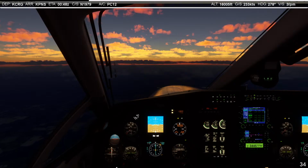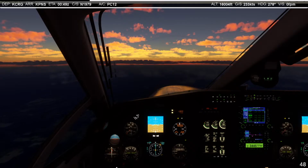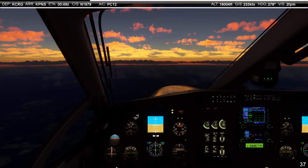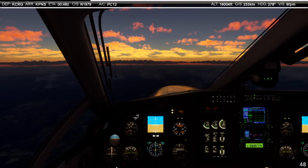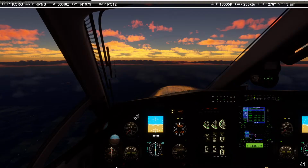Say again for 2618. American 806, Jacksonville Center, good evening. Climb and maintain flight level 300, normal speed. Maintain flight level 300, and say again the speed, American 806. Resume normal speed. Resume normal speed, American 806. Could you say again for JetBlue 2618, please? JetBlue 2618, descend via the Cuban 1 arrival, runway 26 transition, Jacksonville altimeter 2988. Descend via the Cuban 1 and 26 transition, altimeter 2988, JetBlue 2618.